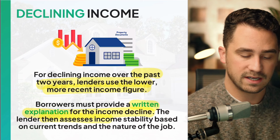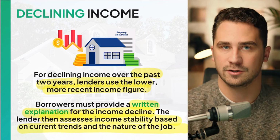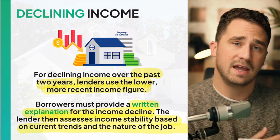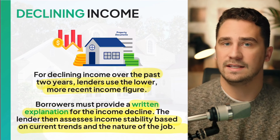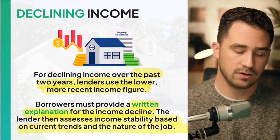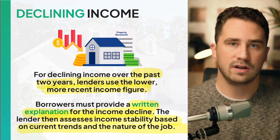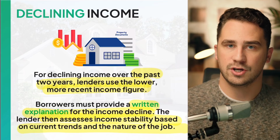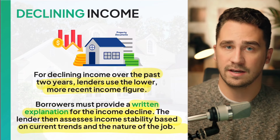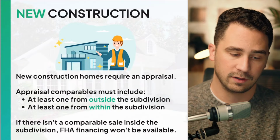So the lender is going to assess your income stability based on current trends and the nature of your job. Something to be mindful of: if your income has declined over the past 2 years, it doesn't mean you're immediately disqualified for an FHA loan. But just know that your loan officer and underwriter are going to want to ask, okay, what happened? And they're going to help figure out how we can show the underwriter that your income is consistent and stable over the next few years so you can get qualified for the loan.